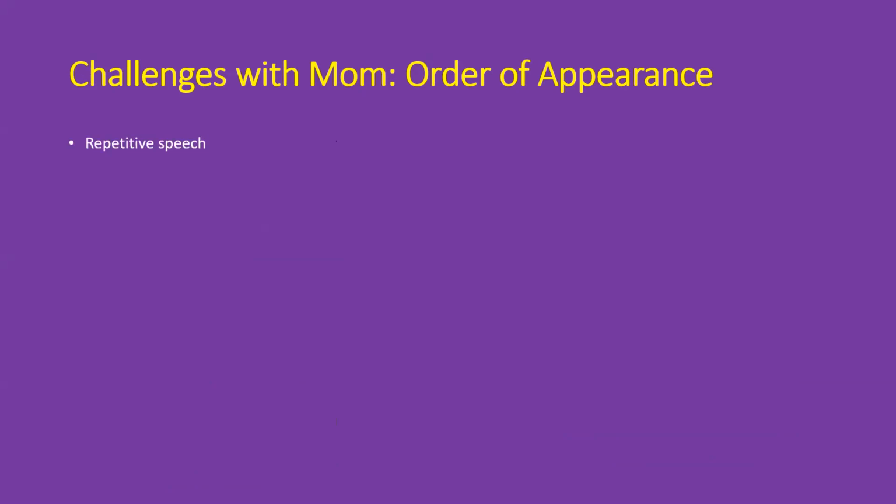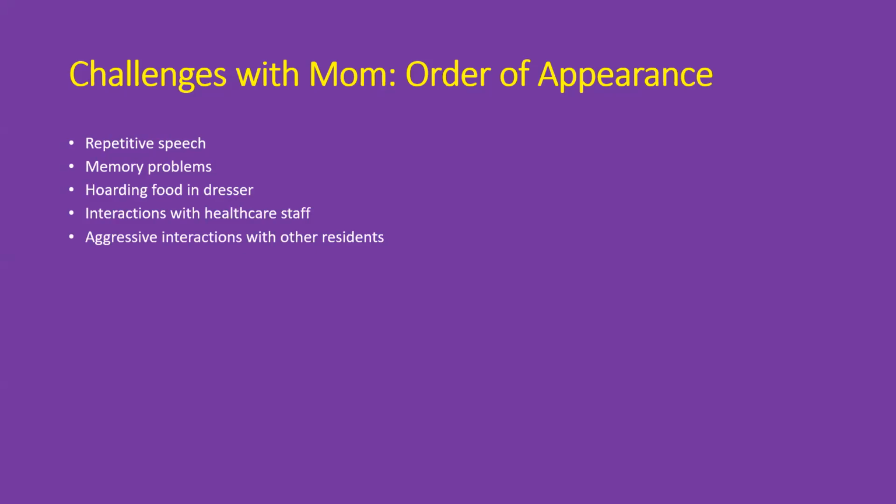So at first we saw repetitive speech. She was in an assisted living facility at this time, and we did notice that she would repeat herself, and sometimes she would catch herself doing this and other times she didn't. She started developing other sorts of memory problems, losing her keys, forgetting different daily tasks and that sort of thing. We also started noticing other behaviors that were more troublesome, like hoarding food in her dresser. And we also started noticing that she had some really awkward and dysfunctional interactions with healthcare staff and some of the other residents. And in some cases, it actually became aggressive, which was very unfortunate.